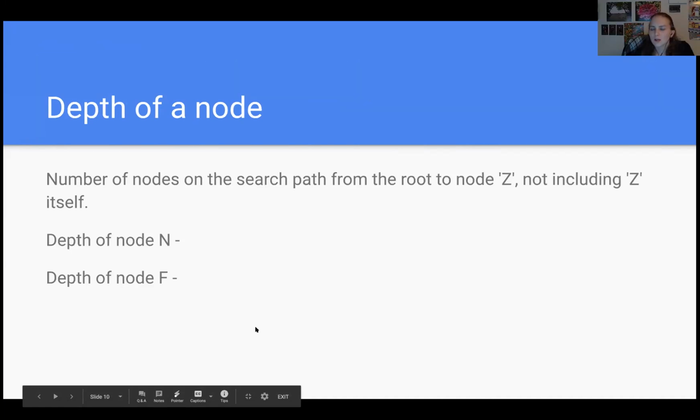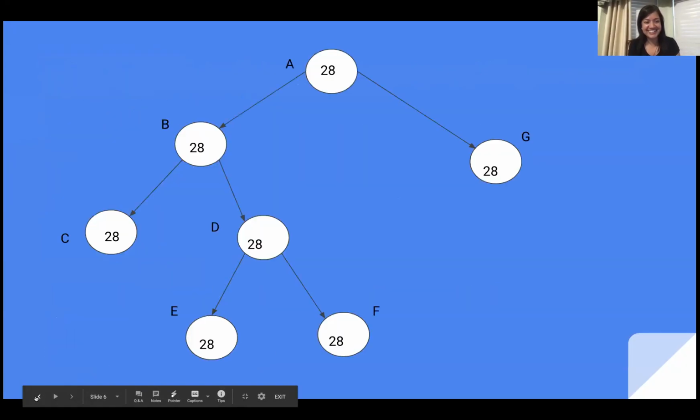Maybe I copied the wrong diagram, but I don't have a node n. Oh my goodness. I have up to F. Yes, that was bad. So I'll just bring up this. So what's the depth of node D?